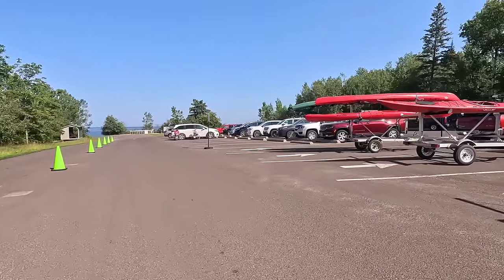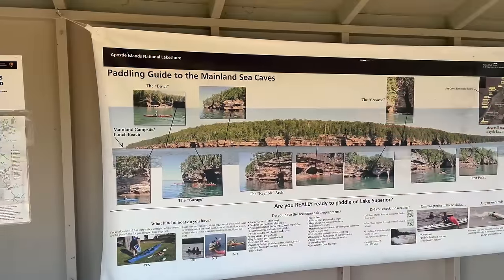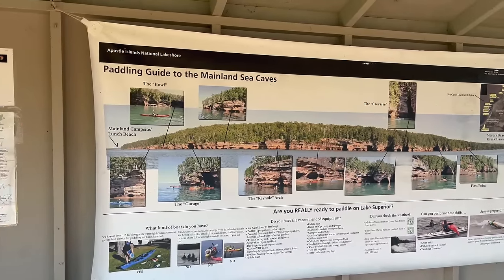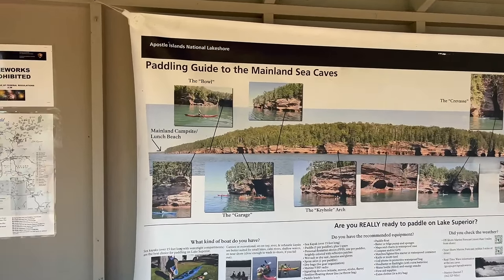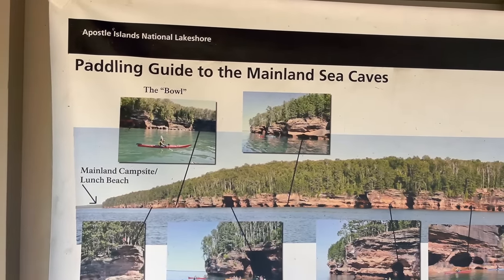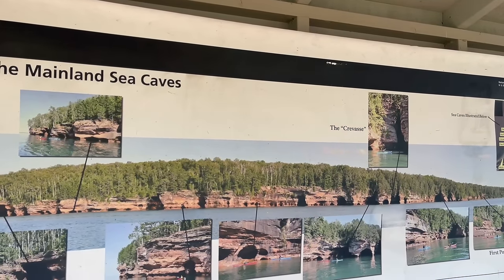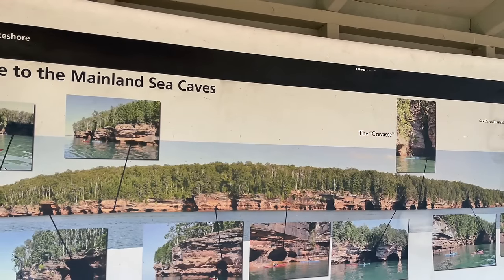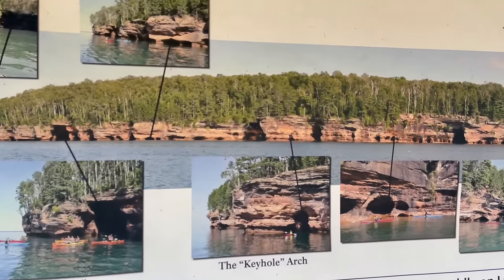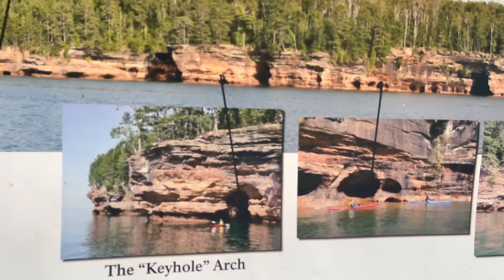This is Kayak Central. Look at all these kayaks. I see you rent a kayak and they take you out and you can go and see the mainland sea caves. Well, I'm not going to rent a kayak, but I could walk down to the beach. I was Googling it last night and we have to wake up at 8 and call some of these places. And so, yeah.